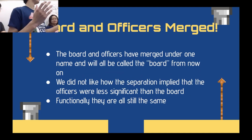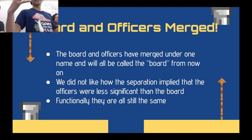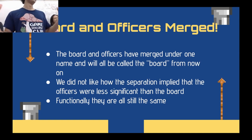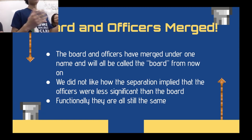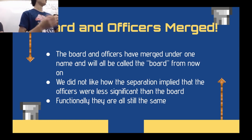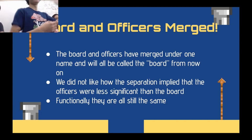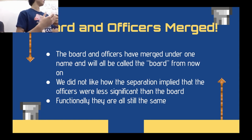And next thing, I don't know if you all noticed or if you even care, the board and officers have merged into one name. Before, some of us were called board members, some of us were called officers, but we decided to merge them all and just call everyone the board. I thought it was a little bit weird how they were separated. What I really didn't like was it kind of implied that the officers had less power than the board members. But I don't think that's true. I think every single one of us is equally as important to running the club, and we all have our own set roles that all contribute equally.